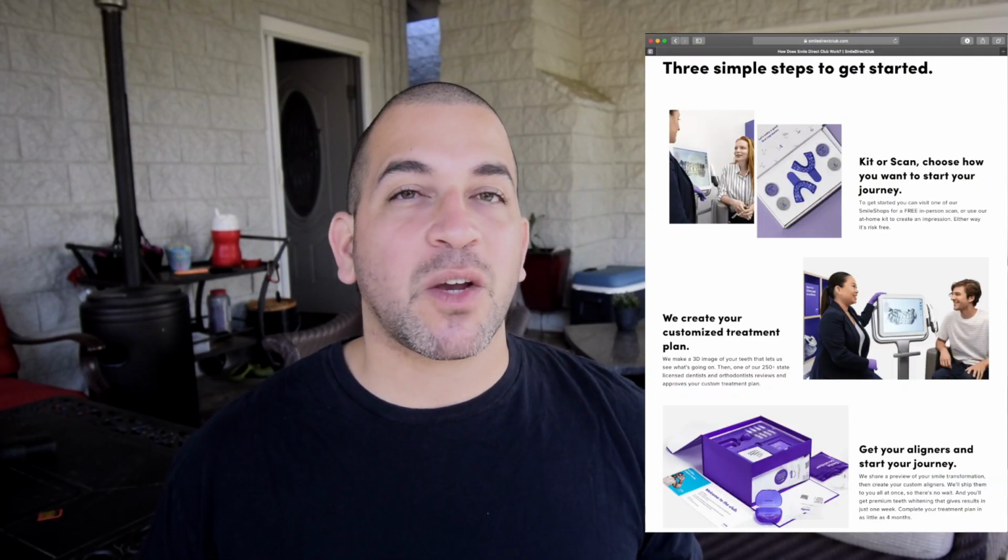So how does it work? Well, according to the website, it's actually quite simple. First, you need to take an impression of your teeth digitally at one of their smile shops, or you have the option of doing it by yourself at home with one of their at-home kits. And I'll talk about some problems I see with the at-home kit later on in the video, so stay tuned for that. Next, the company receives the impression either digitally or manually.